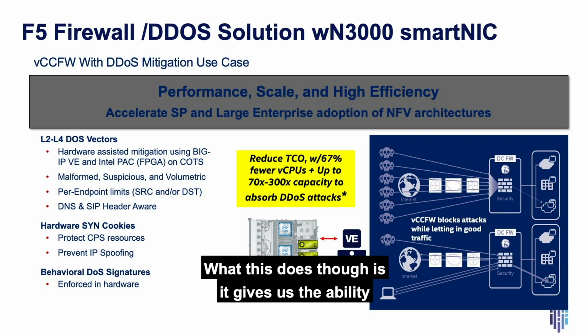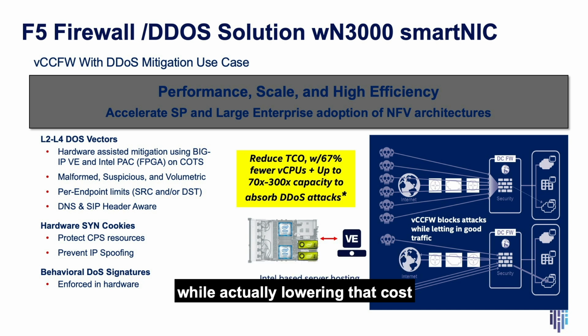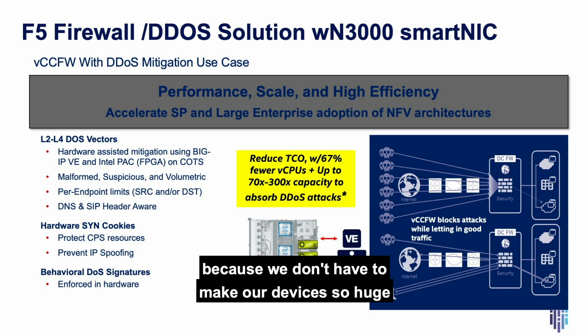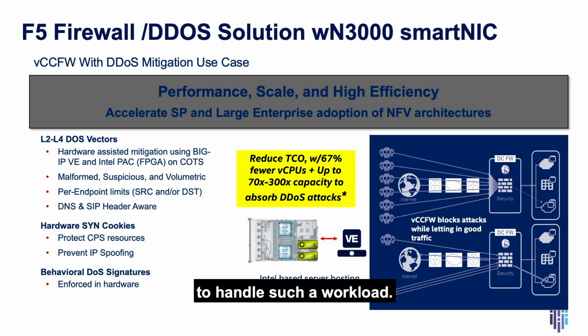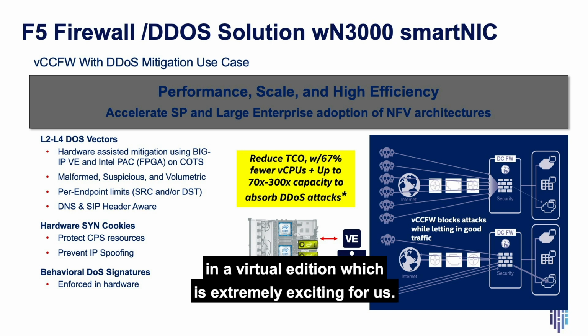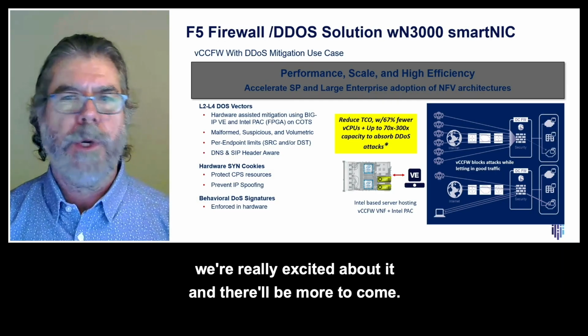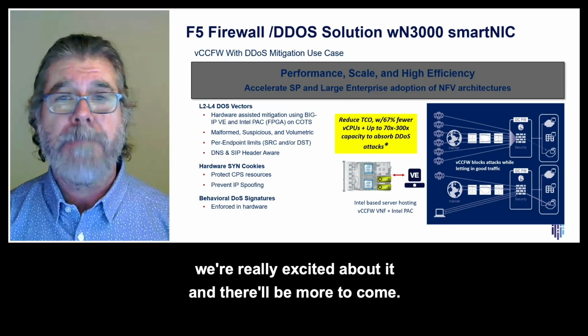What this does, though, is it gives us the ability to recognize and realize things like 300 times performance, while actually lowering the cost of ownership on our devices because we don't have to make our devices so huge to handle such a workload. This is something that the SmartNIC gives us in a virtual edition, which is extremely exciting for us. So it's fairly new. We're really excited about it, and there'll be more to come.